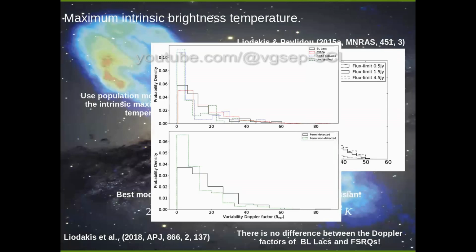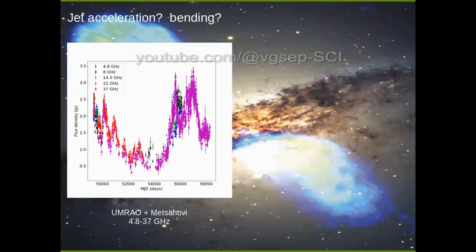So here's an example of a combined data set that we managed to get for about 60 sources. This shows data from the Michigan Observatory at 3 different frequencies and the Metsähovi Observatory in Finland at 22 and 37 GHz. This covers a time span of over 20 years, or at least the common time span is about 20 years.